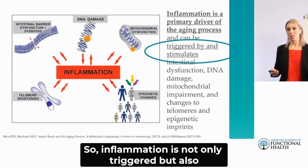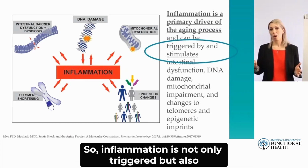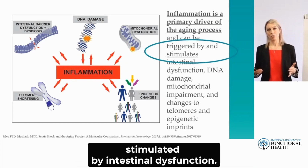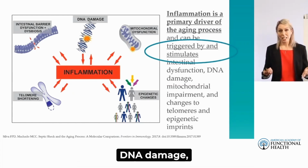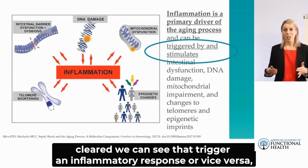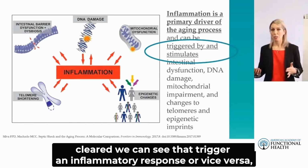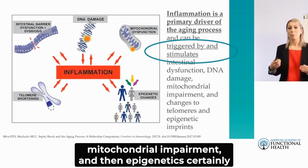So inflammation is not only triggered, but also stimulated by intestinal dysfunction. We mentioned gut health as being super important. DNA damage: if there's a chronic stimulus to DNA damage or it's not cleared, we can see that trigger an inflammatory response, or vice versa. Mitochondrial impairment, and then epigenetics.